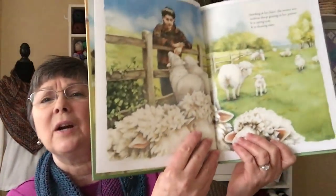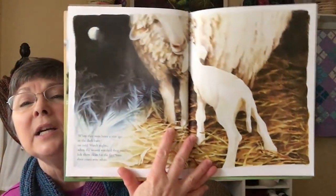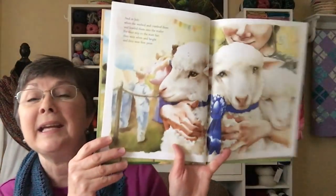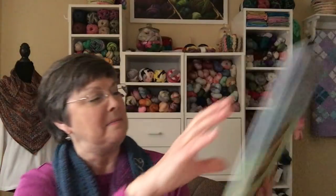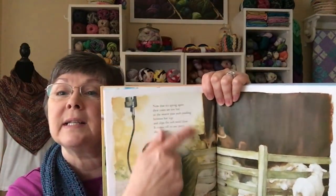And it seems the story takes place in Kentucky, and I would like to share some of the illustrations with you. We start off with the first lambs, and it's beautifully written, very concise, sparse text, talking about when the lambs were born and how white they were, when they first went out into the field, when they were taken to the fair and won first place. Aren't the illustrations gorgeous? But then she talks about getting closer to the rainbow, and they shear the sheep. And again, look how sparse the text is, but it tells what's happening, and it tells it very nicely.